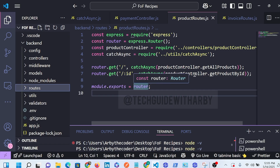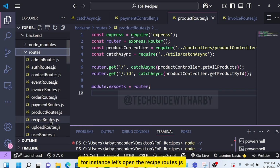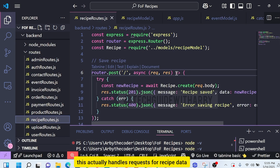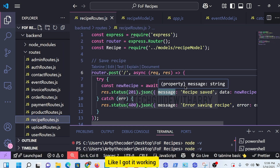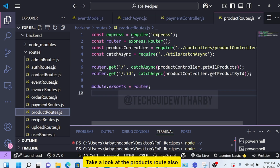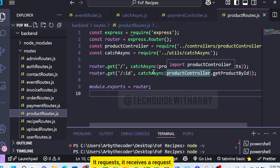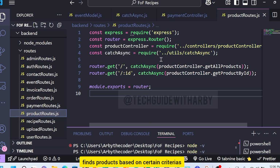Let me show you a real route file from my project. This handles the request. For instance, let's open the recipe routes.js. This actually handles requests for recipe data. When I first wrote this, I didn't understand every concept perfectly, but I got it working. Anyways, look at this route. Take a look at the products route also. Look at this route, the get route here. It's pretty simple, right? It receives a request, finds recipes, finds products based on certain criteria, and sends the data back. I started with just one route like this, got it working, and then built on top of it.